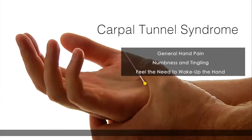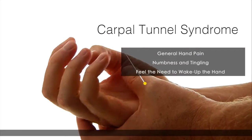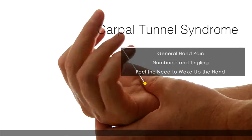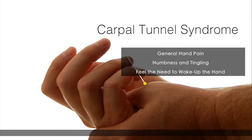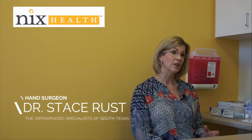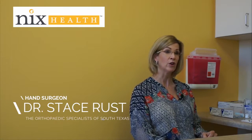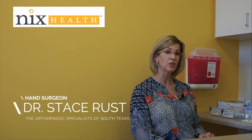Sometimes they have to get up and walk around and flick their hands to feel like they need to get blood back to their hands, when in actuality it's just compression of the nerve. The median nerve goes through a very small canal in the wrist and then goes out to the hand and supplies sensation to a portion of the hand. And it also supplies a lot of the muscles in the hand, and that's why it causes pain when that nerve gets pinched. The nerve gets pinched when the tendons, most commonly when the tendons around it get swollen.